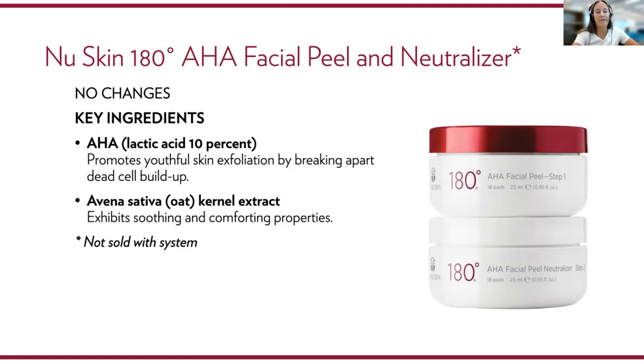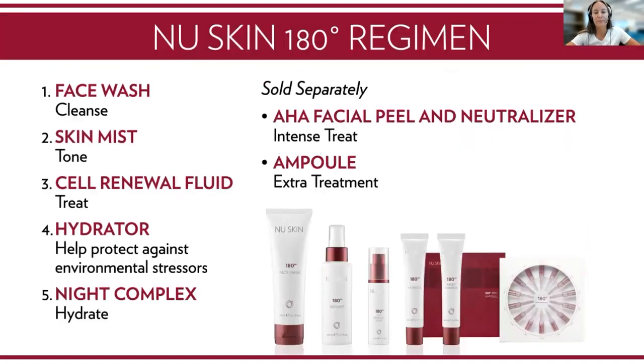So how do we put it all together? Next slide, please. So the first step is always going to be to clean your face with the Nu Skin 180 face wash. Then you're going to use the skin mist as your toner, and then you're going to use your cell renewal fluid. Now, if you choose, you can always swap in your AHA facial peel and neutralizer in the place of your cell renewal fluid. And then you follow that, if it's daytime, with your Nu Skin 180 hydrator. Now, if it's nighttime, then after your cell renewal fluid, you can add in your ampoule, and then you would move on to your night complex.